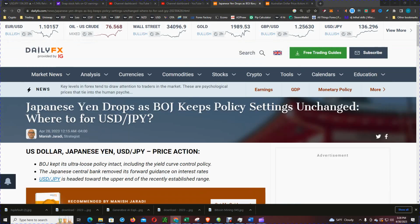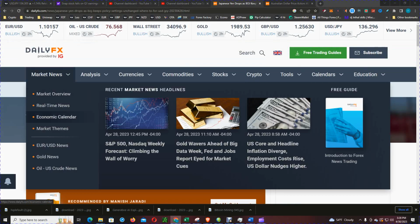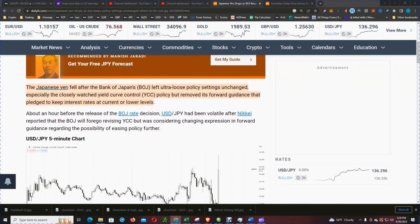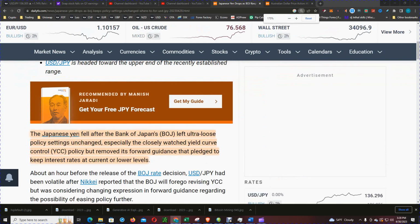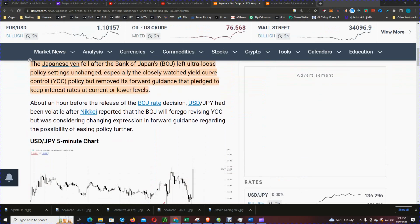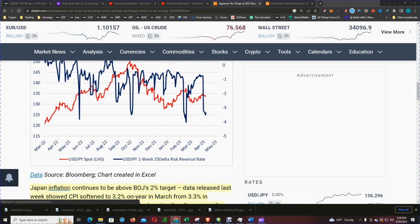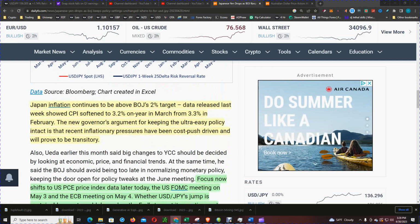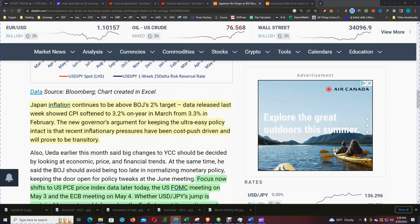This article is coming from Daily FX, and this is looking at the US dollar versus the Japanese yen, USD/JPY price action. So the yen fell after the Bank of Japan left ultra loose policy settings unchanged. Japan inflation continues to be above the 2% target, data released last week.